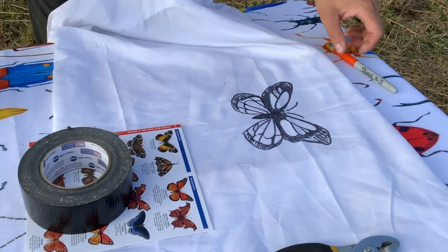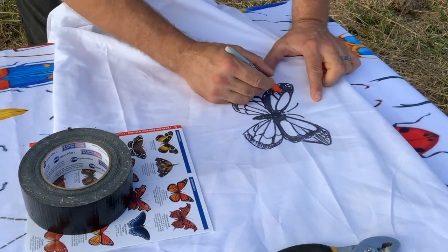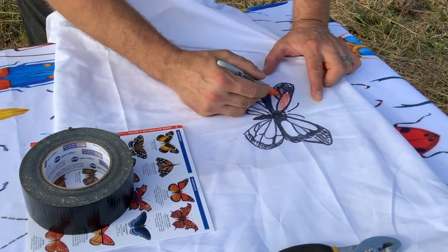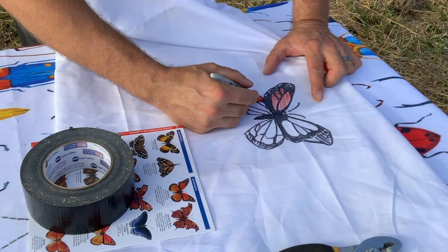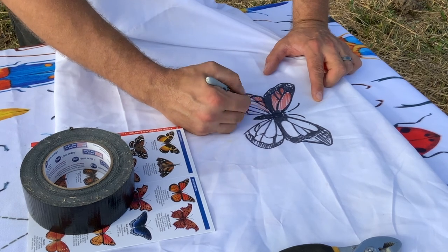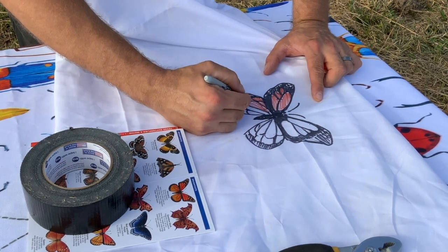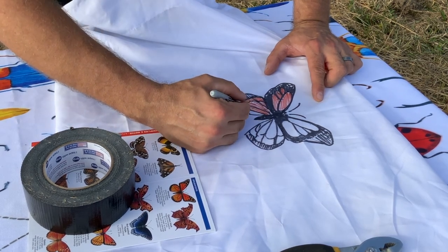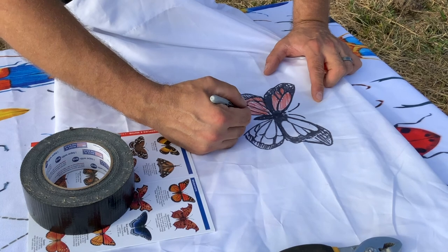Now, as I said, let's add some of that aposematic coloration. And if you wanted to, you can try to get special fabric markers or fabric paint to do this. That's a really fun project. If we had more time together, we could paint some. But you can certainly do that at home.